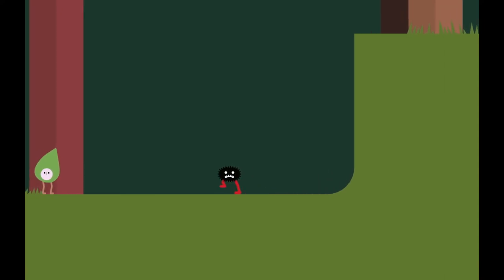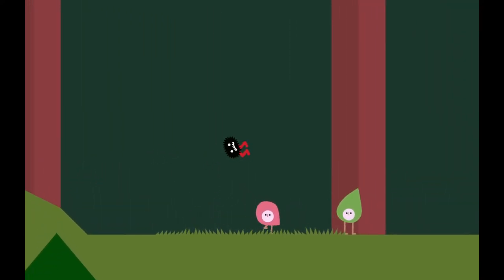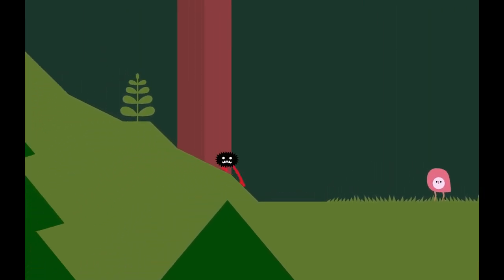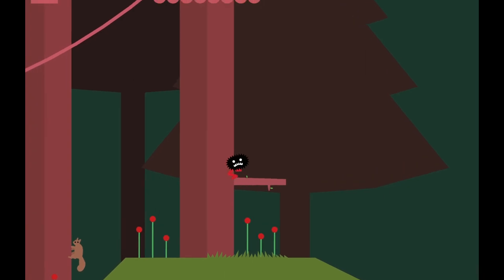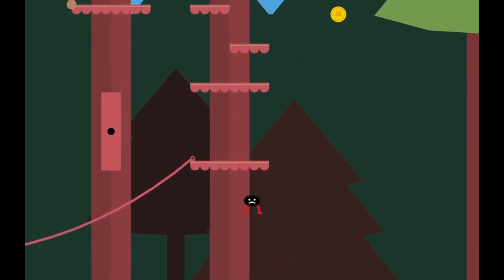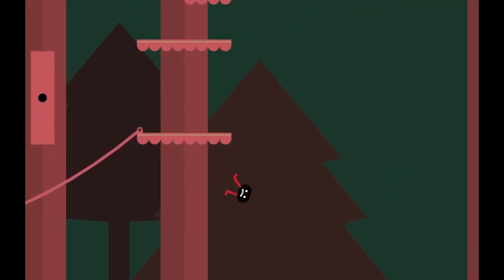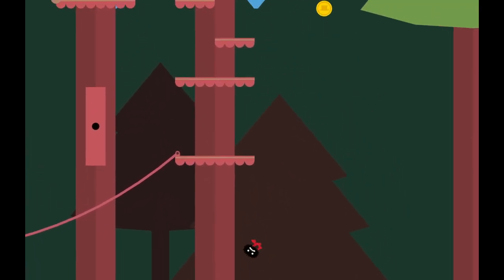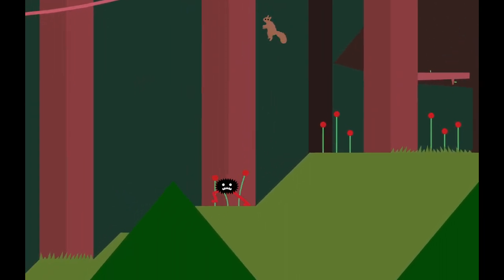See? Okay, now we have to go back and do something. Can I have a go on that bouncy branch though? Because for some reason you're not going high enough. Can I have a little go? Sure. I just thought if I press the jump button at the same time it might do something, but it doesn't, does it? Wow, great job!